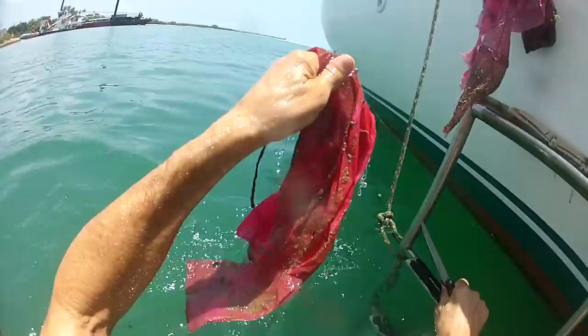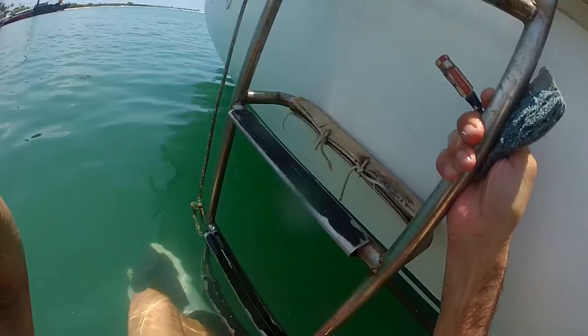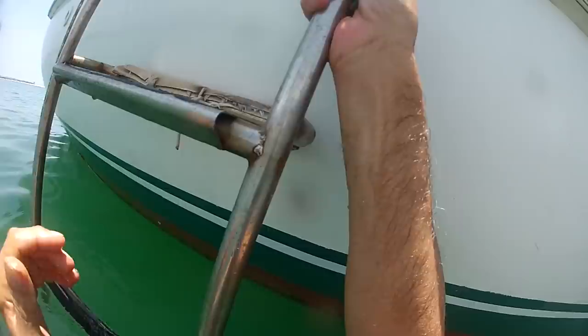The Propspeed has been working for us, and I think we'll be using it again the next time we haul out. So cleaning up the blades of the kiwi prop will just take a little bit of scraping and then some sanding with 220 grit sandpaper.